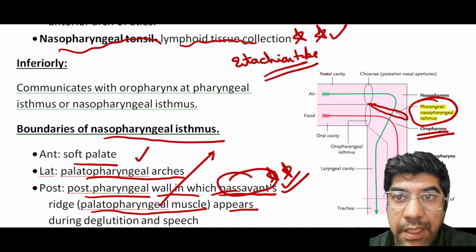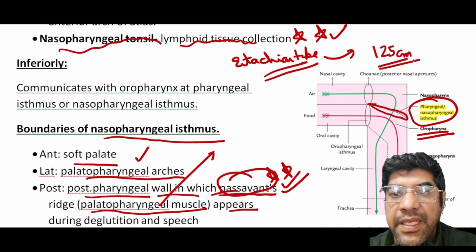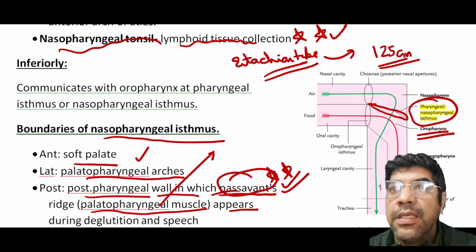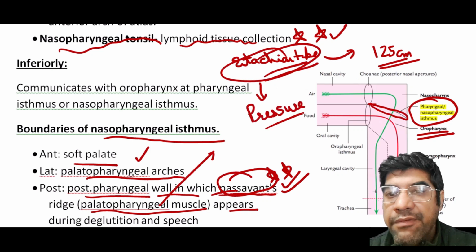It is located on the lateral wall of the nasopharynx, around 1.25 centimeters behind the inferior nasal concha. So this pharyngotympanic tube is important for equalizing the pressure between the middle ear and the external environment.